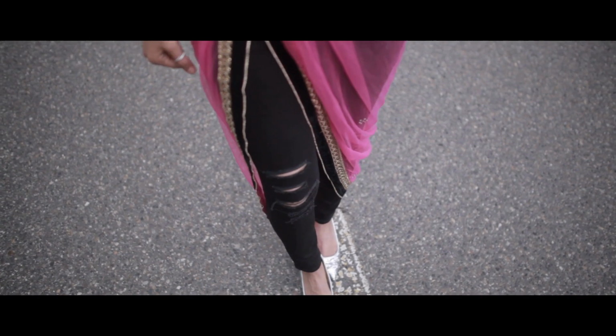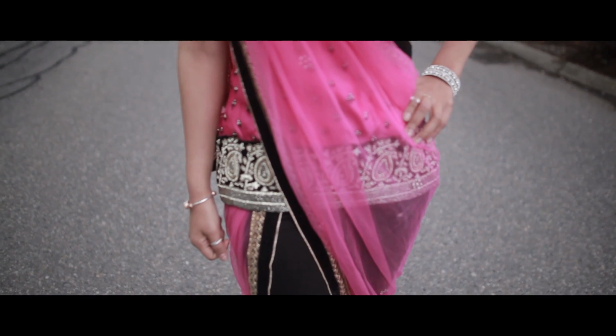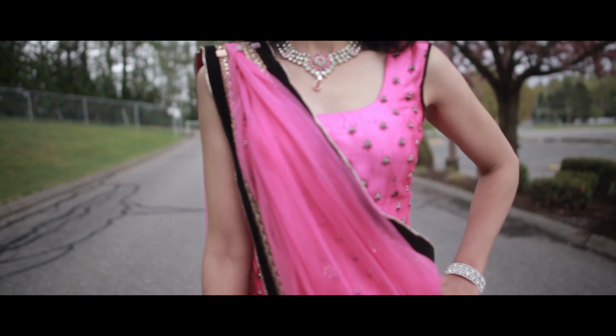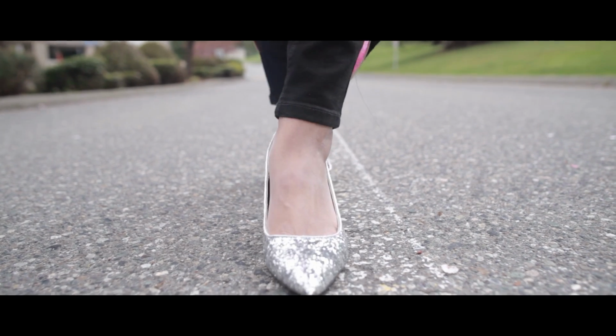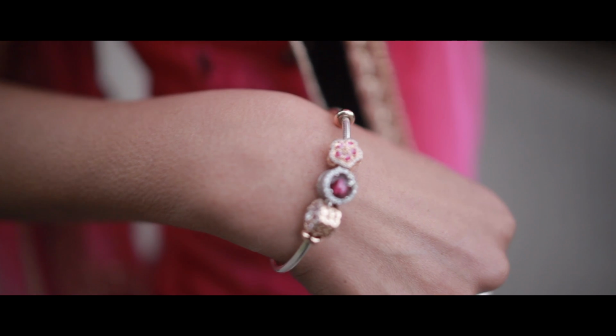Alright guys, here's the final option for the nighttime look. I decided to keep the distressed jeans and take a pink dupatta and tie it like a sari. So it creates like that edgy, more dressy look. I completed the look with silver jewelry with a little bit of pink embellishments, with silver heels and silver bracelets on one hand, and on the other one a Pandora silver bracelet with some pink jewels as well.